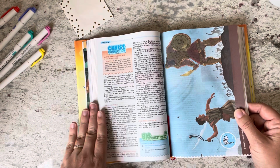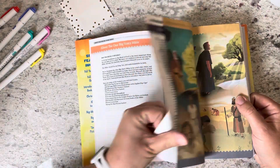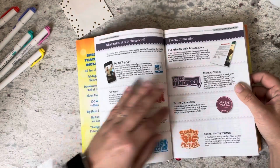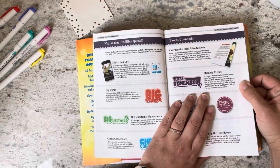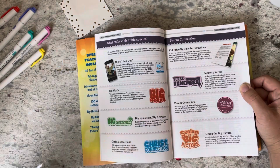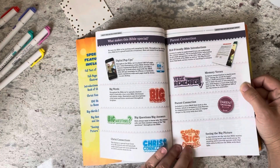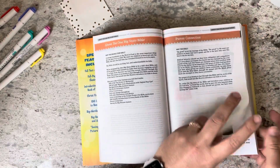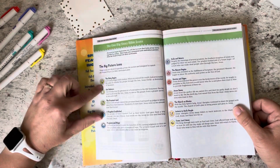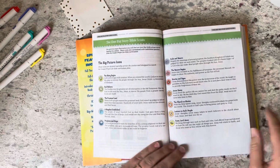Here's the big questions section. So just really helpful tools inside this Bible to disciple your children. They also have 100 verses that are pulled out as memory verses for kids. And then different parent connection like tools to help the parents, again, explain the Bible to their children. And then this, seeing the big picture. Let me see, where did I see this? Remember those icons I told you to remember? Here they are, the big picture icons. They're correlated with the Gospel Projects for Kids curriculum plan.